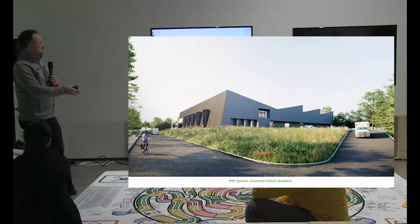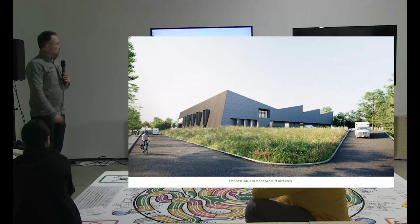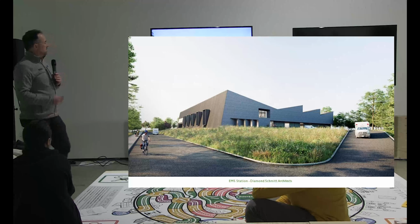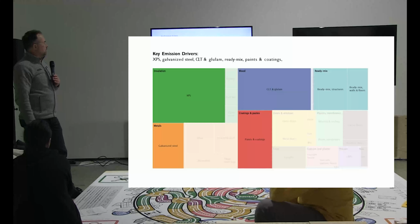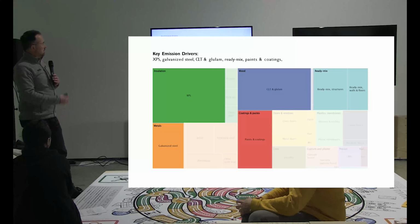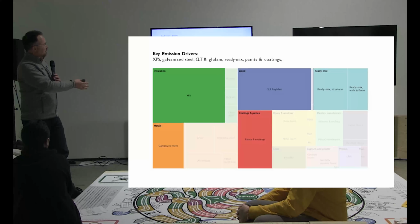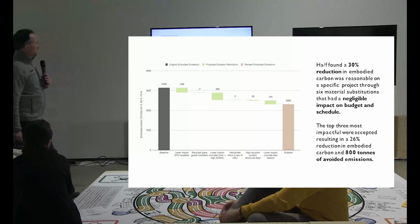In that, they asked us to look at their own procurement. The city builds a lot of buildings. In this case, it was an emergency services building for their ambulance fleet. It's a garage. They said, can you look at our own building and tell us how it's doing, how it would be impacted? So we did a life cycle assessment of it, and things that stuck out, obviously XPS stuck out, but the epoxy coating on the floor of the garage was something too.